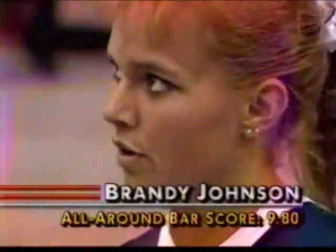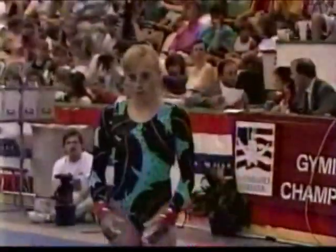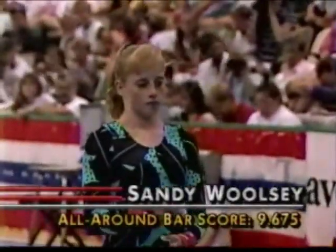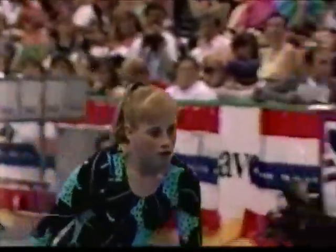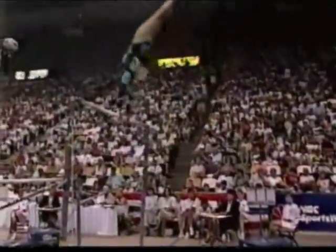The next challenge for America's best, the uneven bars. Brandy Johnson excelled on the bars in winning the all-around competition 2 weeks ago. Up first is Sandy Woolsey, a difficult event. Once the competitor begins a routine, power and grace must be interconnected. It's an event like the floor exercise that rewards the spectacular.